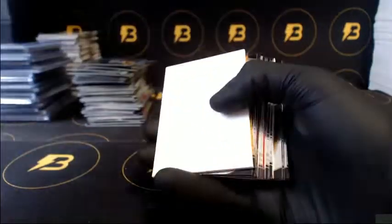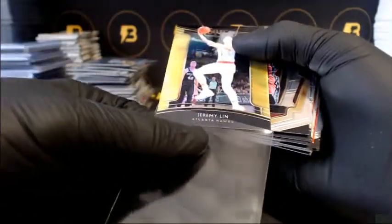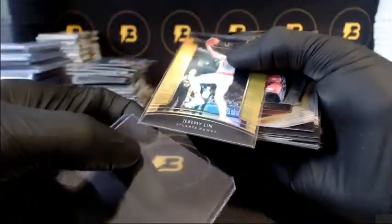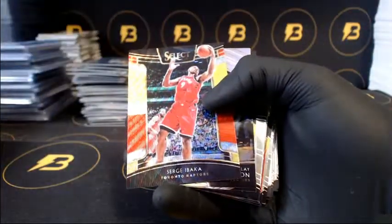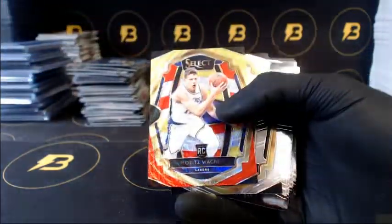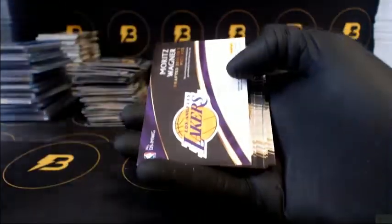All right. And right behind it, how about a gold? Jeremy Lin going out to the Hawks. 7 out of 10. So that is jersey number. Ibaka going out to the Raptors. Thompson for the Warriors. Millsap and Wagner going off the Lakers. And Wagner again for the Lakers.